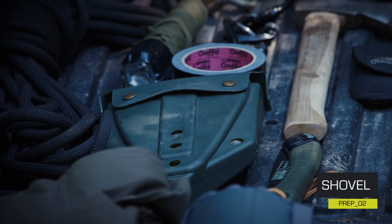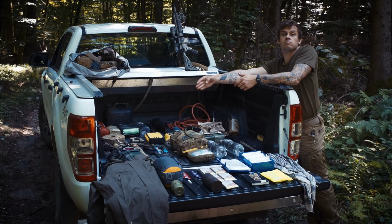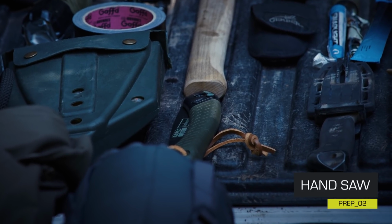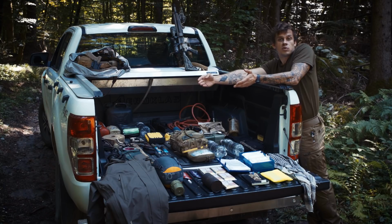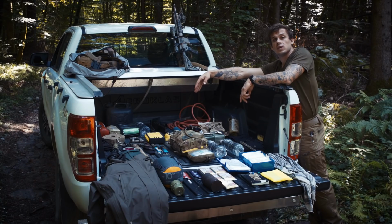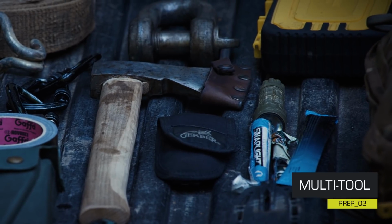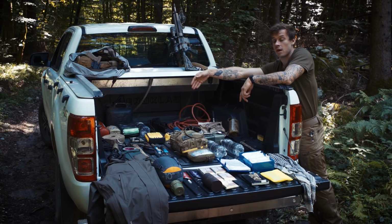Down there, we have also a shovel to bury something, if you know what I mean, or to make a hole, you name it. Next to it is a small handsaw. If you watch the movie, you can use it for that, or just to saw something. Up top, we have an axe to cut something, or maybe use it as a weapon. Next to it is a small multi-tool. It's in the name. Multi-tool has multiple tools, so multiple purposes, and also it's light, that's why I have it.